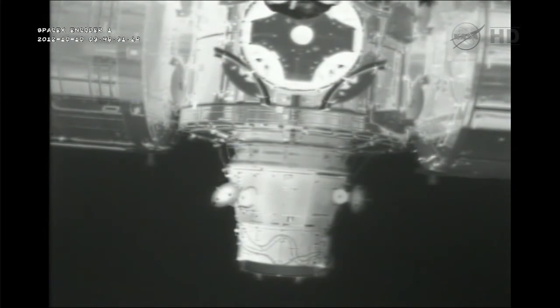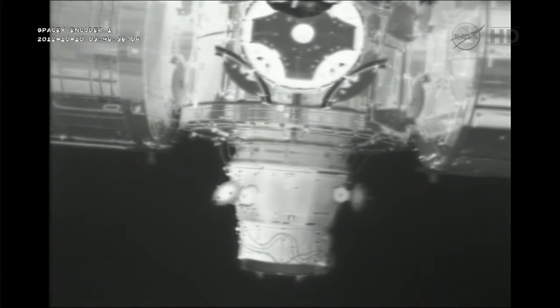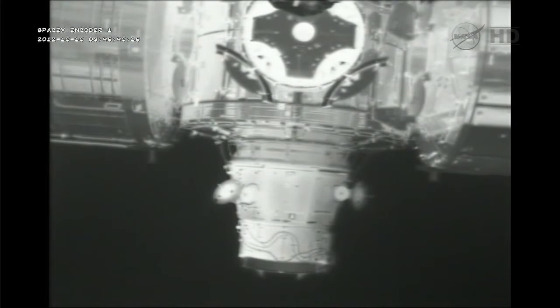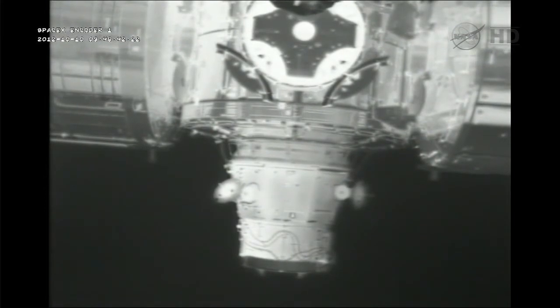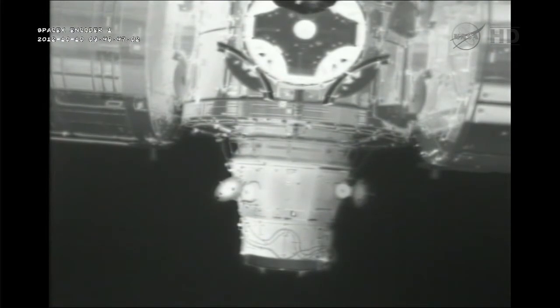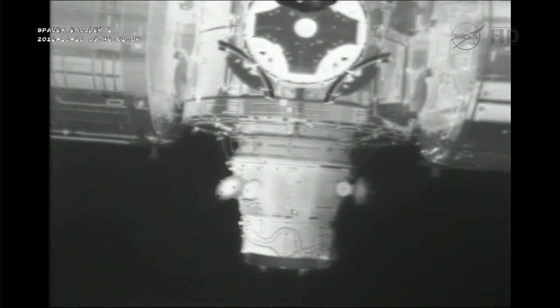But Aki Hoshide and Sonny Williams right now are inside the cupola in a different part of the station, getting a pretty good view of this vehicle outside the windows. Aki Hoshide is about to steer the station's 58-foot long robotic arm to reach out and grab onto the grapple fixture on Dragon and bring it in toward the space station.